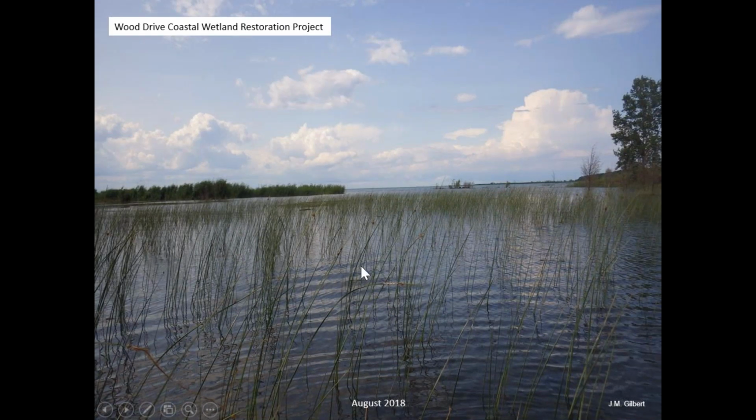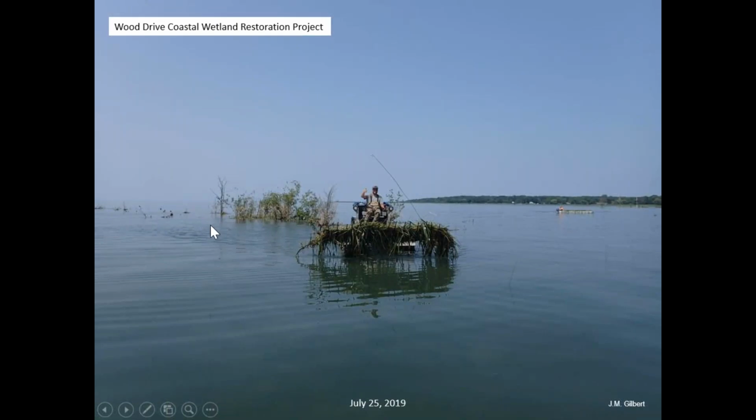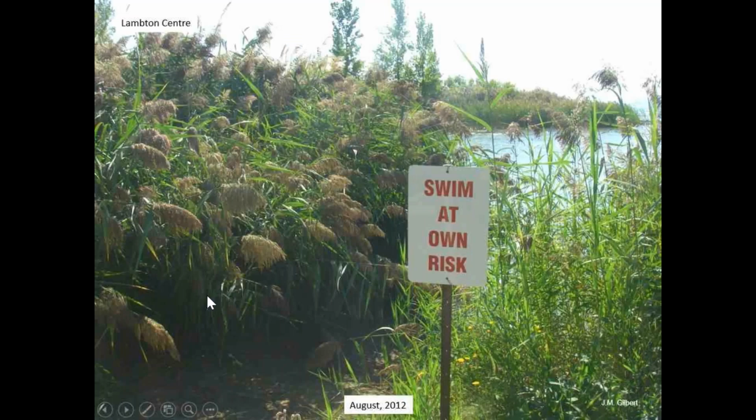Because this is a coastal wetland, we left this large fringe of Phragmites out at the lake to intercept that wave energy, and that's given the native plants an opportunity to grow. So this is just one shot, but there's the cattail. All the plants have grown back in now behind that thick wall of Phragmites. So that was taken out last year. So that whole block has been dealt with for the Phragmites.